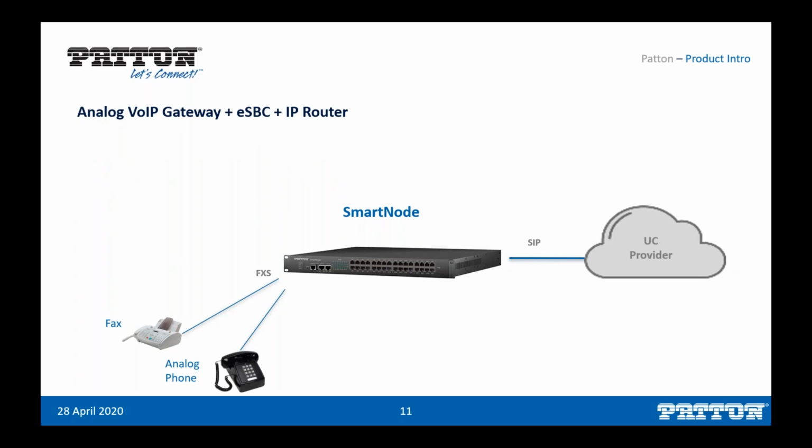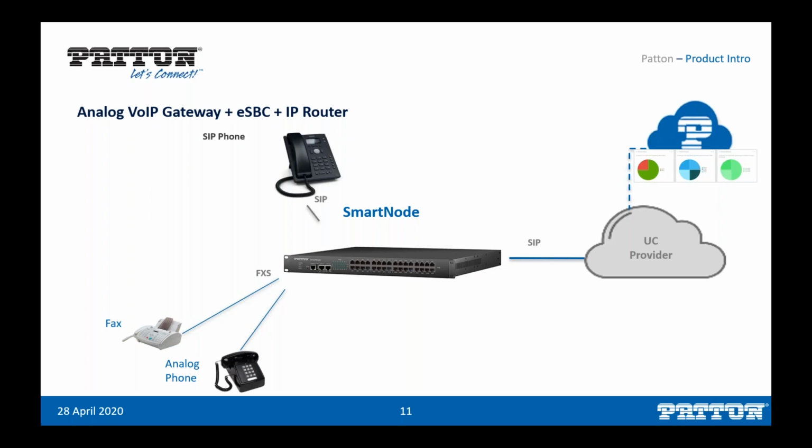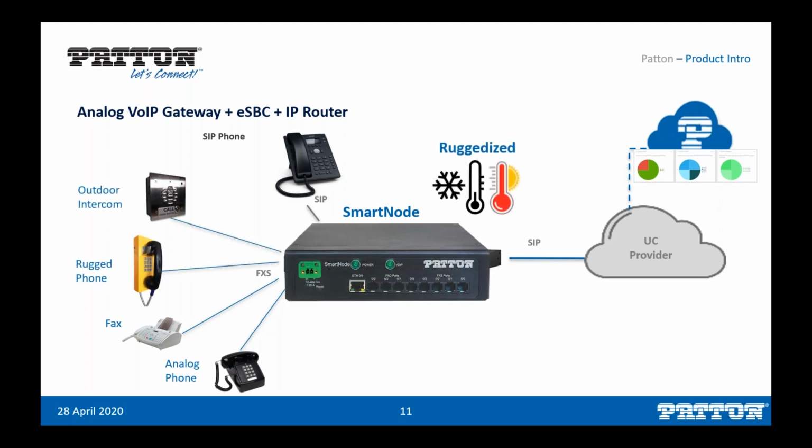Well, the SmartNode products, just to highlight again, it's not just a simple gateway. It can be more. As I said, it's manageable or orchestrated out of the patent cloud, which adds a lot of value to the product, but also to the solution that you're building for your clients. For instance, out of the patent cloud, you can manage the device for a simple gateway to become an enterprise session border controller, so that will allow you to have your client SIP phones registered to that device, so that it acts as some kind of mini PBX. And there are more things that we can do.